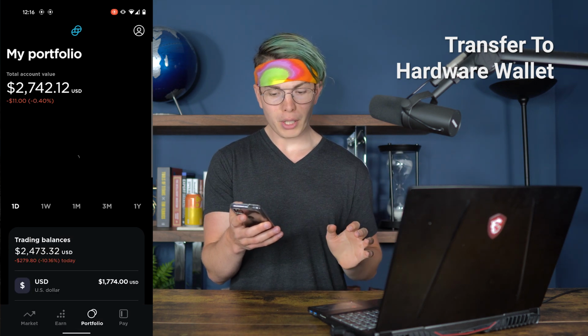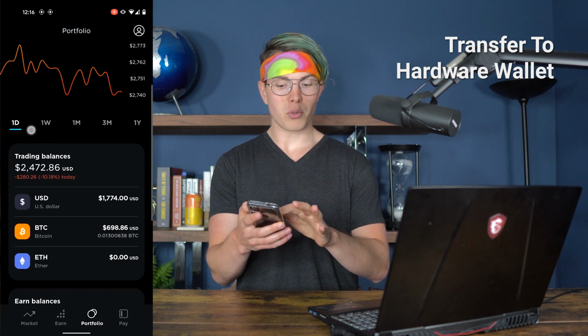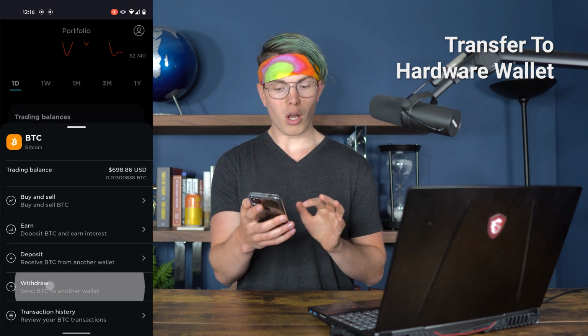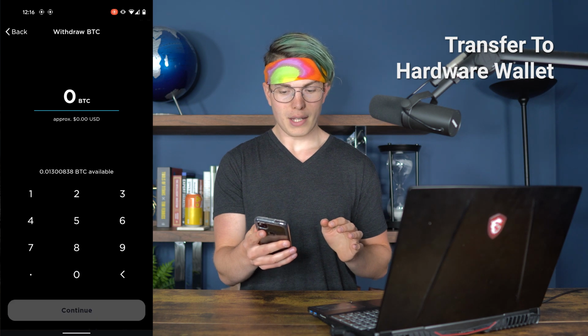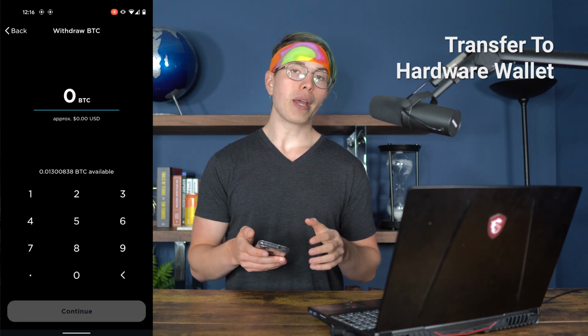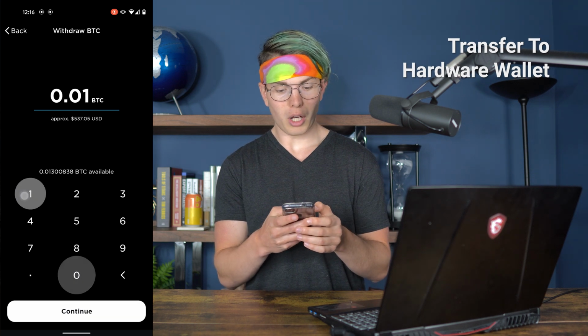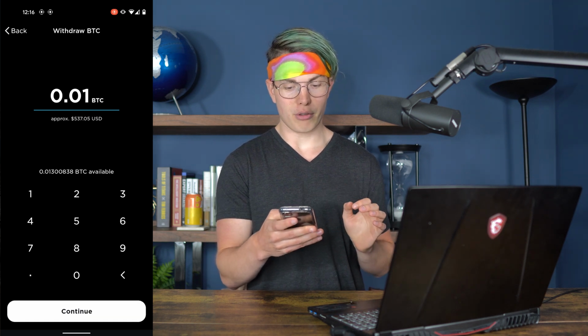Well, you'll go to portfolio, you'll select the cryptocurrency you want to transfer. So we'll scroll down here and see we've got some Bitcoin. So we can transfer this Bitcoin out. We'll press withdraw. We'll approve that. And then we'll put in how much Bitcoin we actually want to transfer out to this wallet. So for example, let's say we want to transfer out 1/100th of a Bitcoin worth about $537.